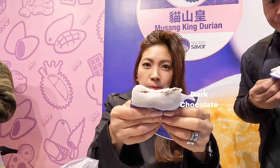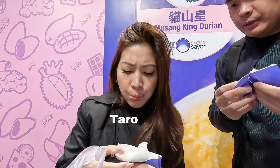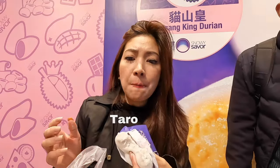Mochi nga talaga. Dark chocolate? Mm-hmm. Pop nga, no? Lambot niya talaga. And super, super chewy. The dark chocolate has chocolate bits. Baka nga taro. Very light lang siya. And lastly, cheese and cook.